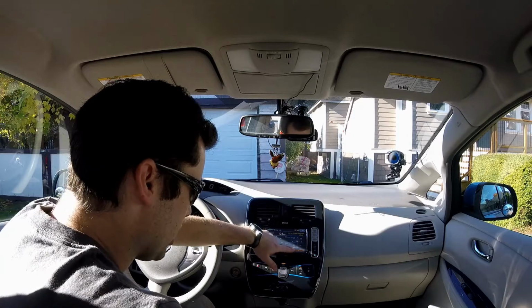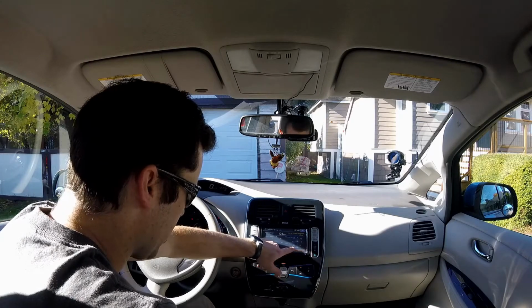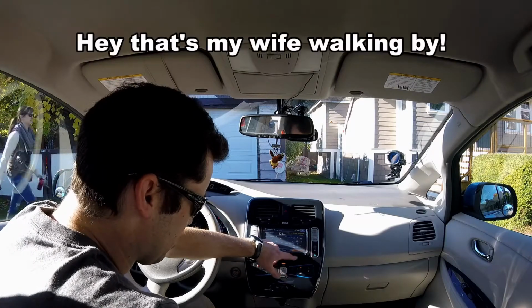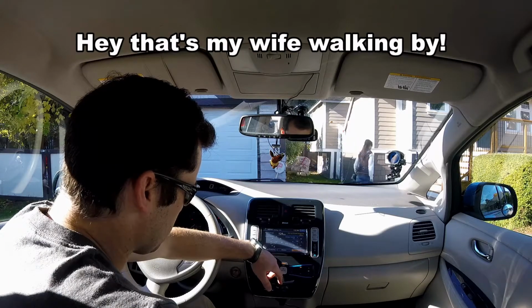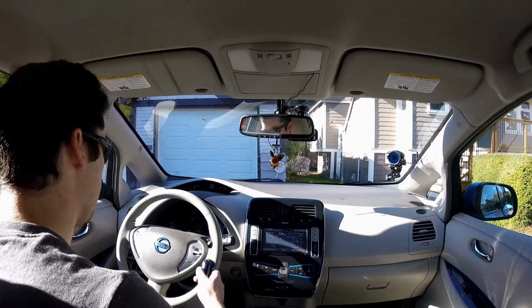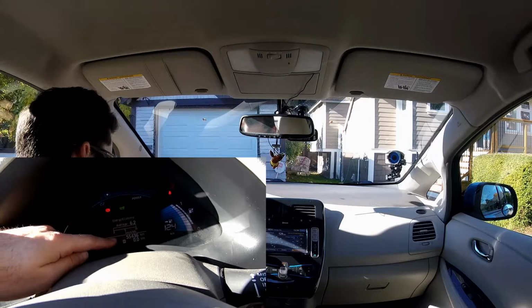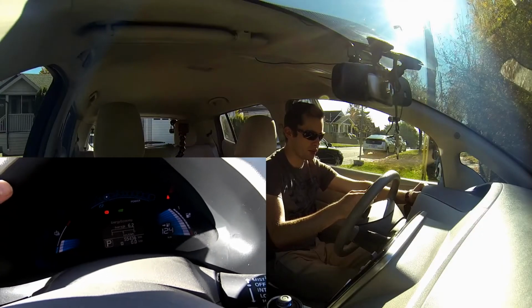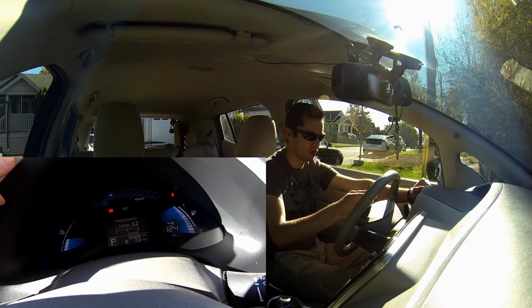There's no power usage really going on except for other systems right now. That's essentially a quarter of a kilowatt power consumption. And then here, I'll use this for the dash here. So, as you can see, I'm at 55,436 kilometers. My average economy right now is 6.2 kilometers per kilowatt hour.